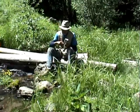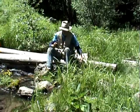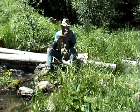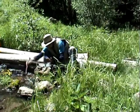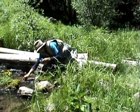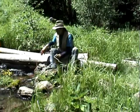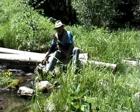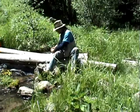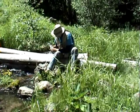To set your filter up, pull the plugs from the journal. Red for top, black for the bottom. Hook up your inlet tube first. Get a nice situation for it in the river, a good setup where you can get a good stream of water flowing through your charcoal filter up into the filter itself. Take your outlet tube, plug it in the top journal, which is your outlet journal.